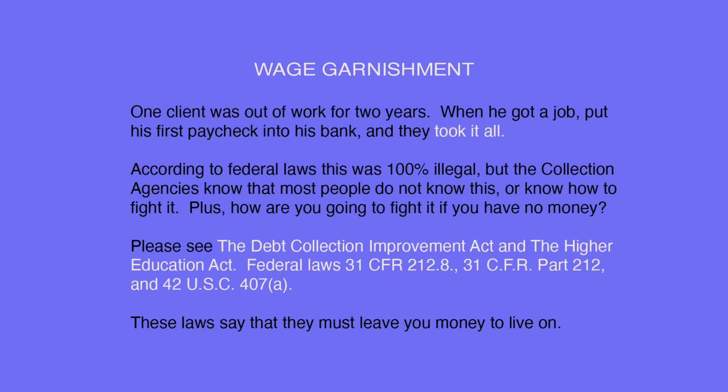One person we met was out of work for 2 years. When he got a job, put his first paycheck into his bank, they took it all. According to federal laws, this was 100% illegal. But the collection agencies know that most people do not know this, or know how to fight it. Plus, how are you going to fight if you don't have any money?